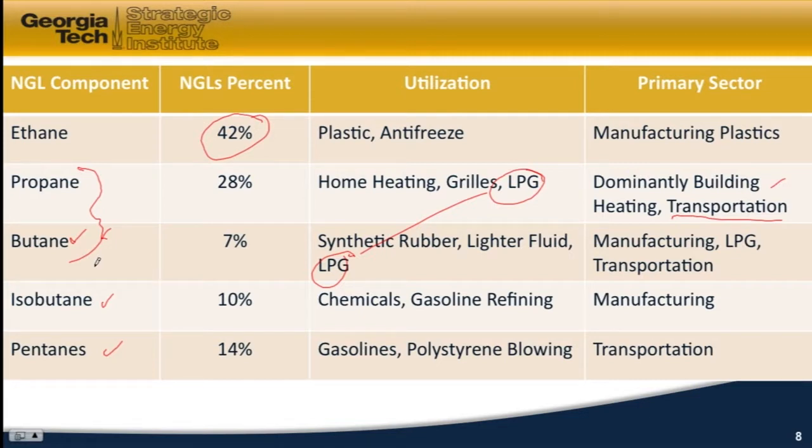So butane is mostly useful in the warmer climates, not the colder climates. The propane can be used in the colder climates as well as the warmer climates. Isobutane, what's its utilization? It's used for making chemicals and in the gasoline refining process. But the primary sector is manufacturing, and also some transportation, but mostly manufacturing.